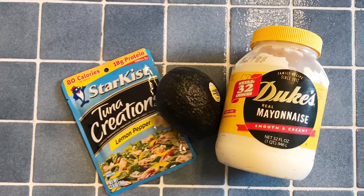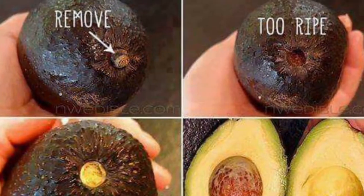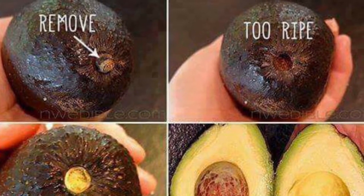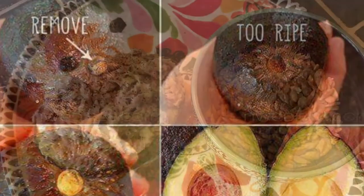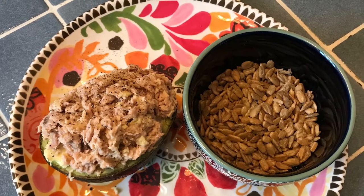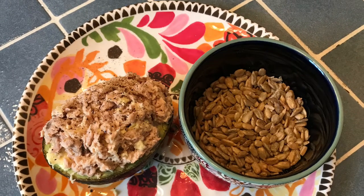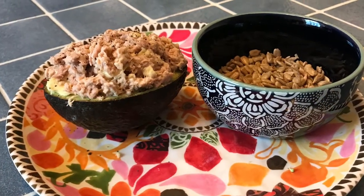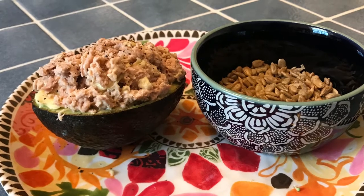Second meal of the day is a super easy tuna salad served in half of an avocado with some sunflower seeds. This meal is so good, so quick. The hardest part of this meal is timing your avocados so that they're perfectly ripe. But other than that, it's just mixing a little bit of mayonnaise. I topped it with a little bit of pepper.